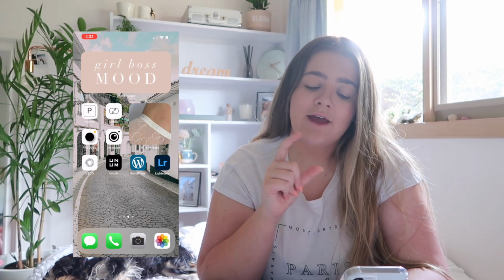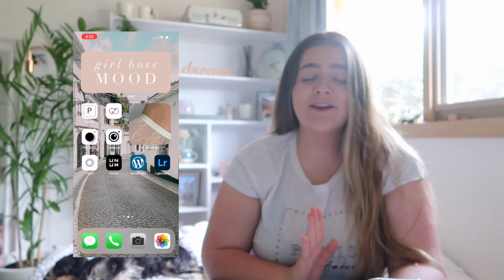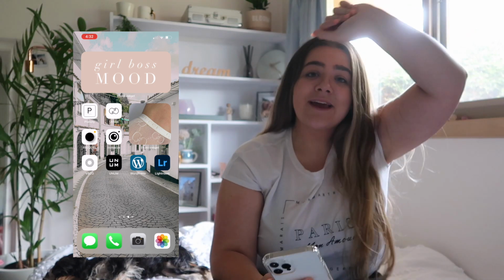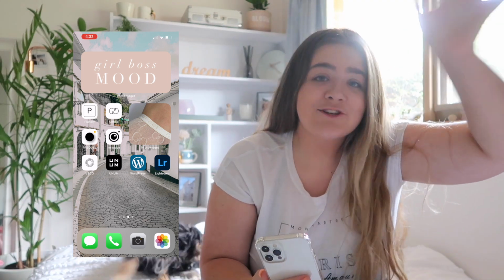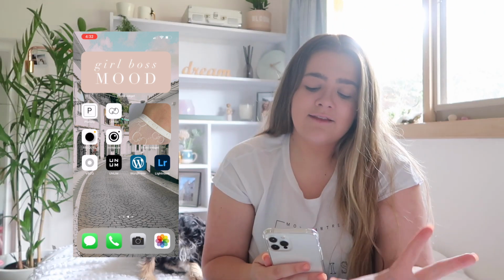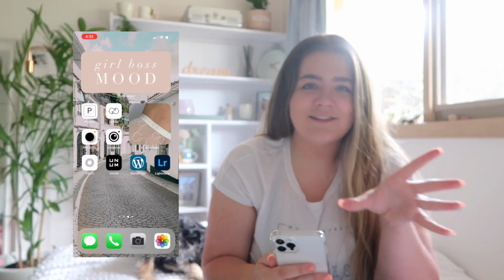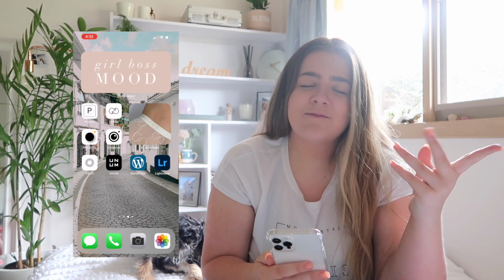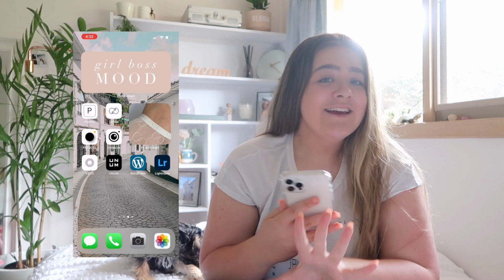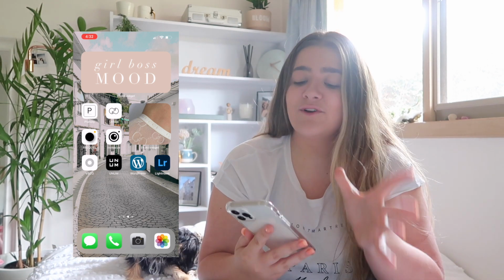So up the top I've got a photo widget that just says girl boss mood, because obviously we are channeling our inner girl boss, our inner boss lady, and we are, you know, aiming for the stars, trying to do the best that we can. So that's a daily reminder for me. And then underneath that there is just like this little photo of like a Gucci underwear. I don't know how legit this is, but it just feels bougie, it feels like success, it feels inspirational, and I just think it's a gorgeous photo anyway. So I've got that on there.